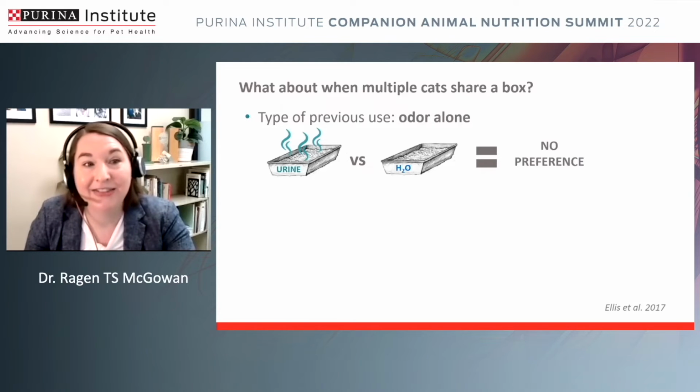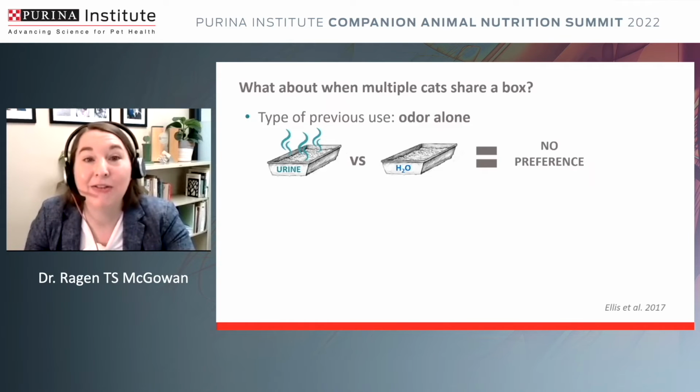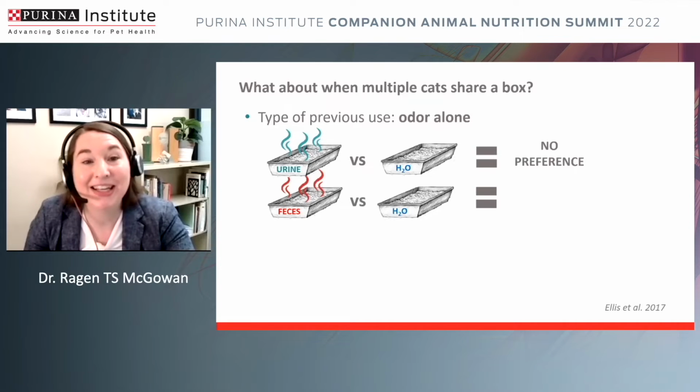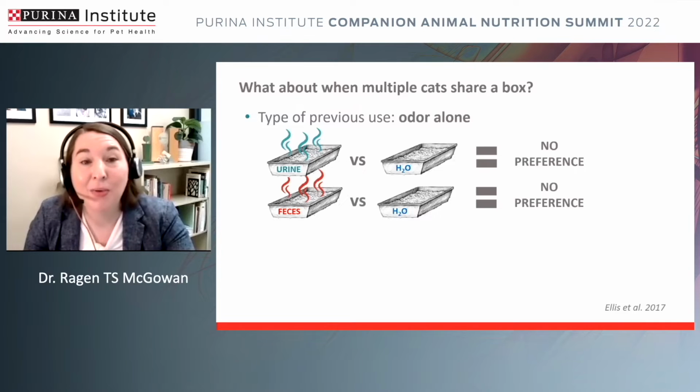And here, actually, very interestingly, we found that the cats had no preference. They didn't mind the smell of urine. And this was a mix of urine of both themselves and other familiar cats. So just urine in general was not a deterrent for the cats. They showed no preference between that and a clean box where only water had been dropped. We then compared the odor of feces alone to a clean box, which again had just water droplets with no odor, to see what cats would prefer. And here we found, again, no preference at all.